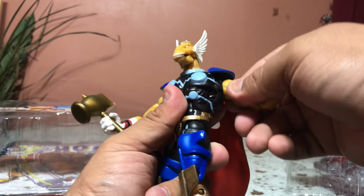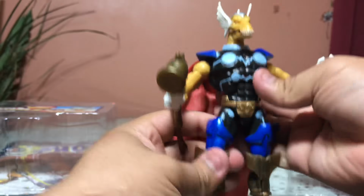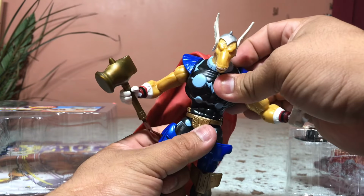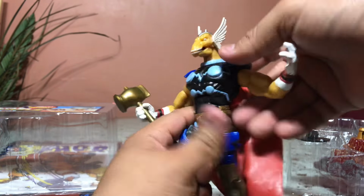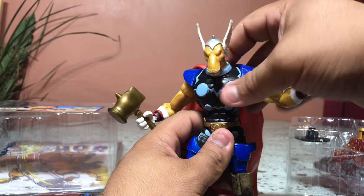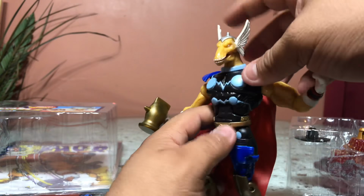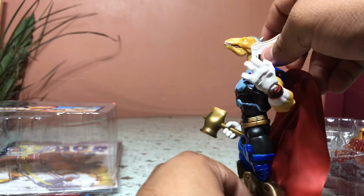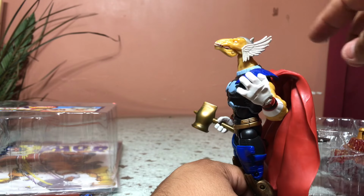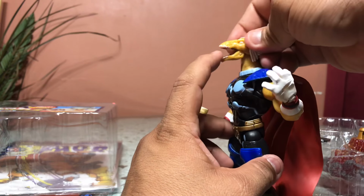The shoulder. There is a butterfly? Yeah, it is a butterfly. We have butterflies. Ab crunch. Not very. Eh, it can only go down, but it cannot go up. It gets locked right there. The head can look up that high. Let's see. Yeah, that high, that low, and it has a movable jaw.